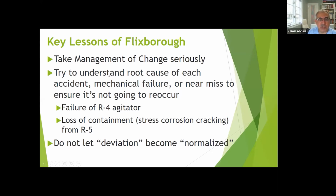Second key lesson is try to understand the root cause of each incident even if it wasn't a major thing, even if it was just a mechanical failure. Why was an agitator working before and suddenly after not running it for a while, it's not working? There was no good explanation for that. Or why did this stress corrosion crack develop in the inlet of one reactor and not on the other ones? There was no good explanation for it. So trying to understand before restarting is also a key learning from this.